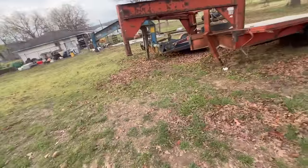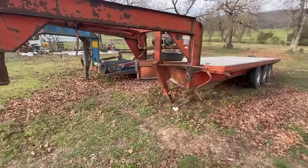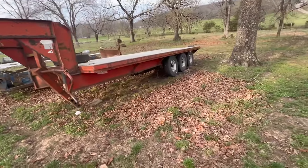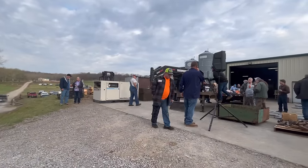I don't know if these trailers go or not. Looks like somebody totaled that one. Even got the axle all jacked up. But decent crowd. Yeah, this is the same auction company that does the big consignment auction, so they always draw a good crowd, but they also have efficient auctions, so ought to go pretty quick today.